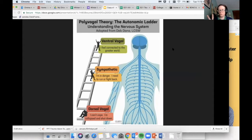So I'm going to give you two visuals for the polyvagal theory. Polyvagal theory says that there are 3 states that you can be in. Ventral vagal is that social engagement state when you're feeling kind, you're feeling like you want to talk to people, be out in the world, you're willing to learn, you're taking in information and absorbing it.